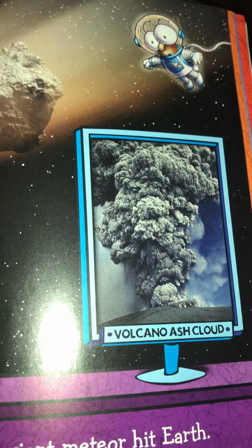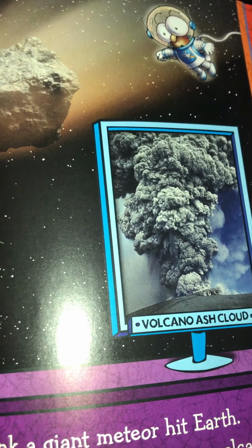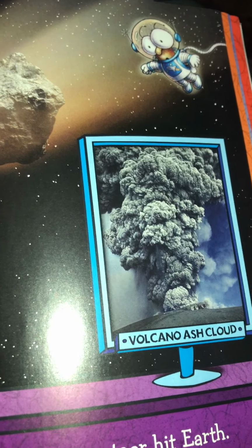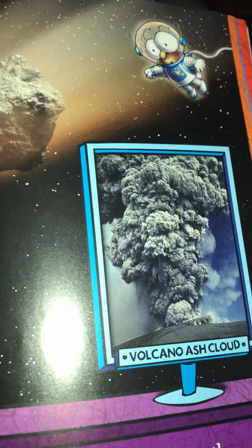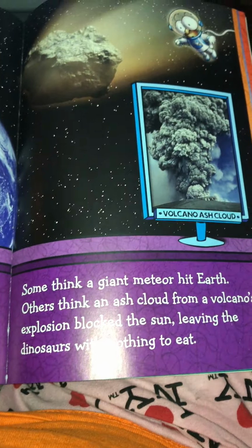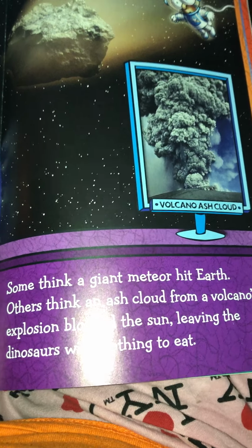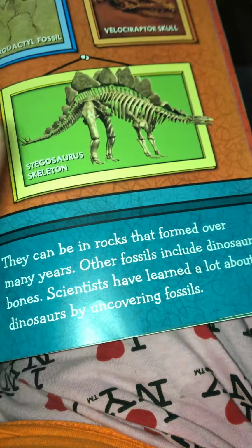Oh, there's a volcano ash cloud. We talked about volcanoes and the kinds of rocks that come out of volcanoes. Pause the video and comment and tell me, what kind of rocks did we study that came out of volcanoes? Spelling doesn't count. Do your best. Some think a giant meteor hit Earth. Others think an ash cloud from a volcano explosion blocked the sun, leaving the dinosaurs with nothing to eat.